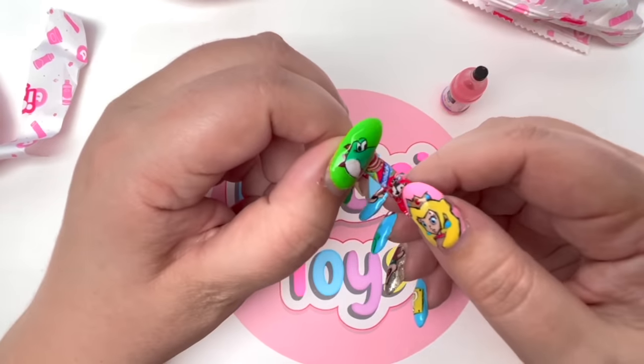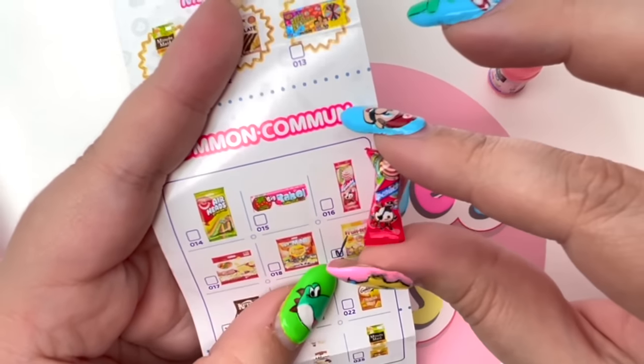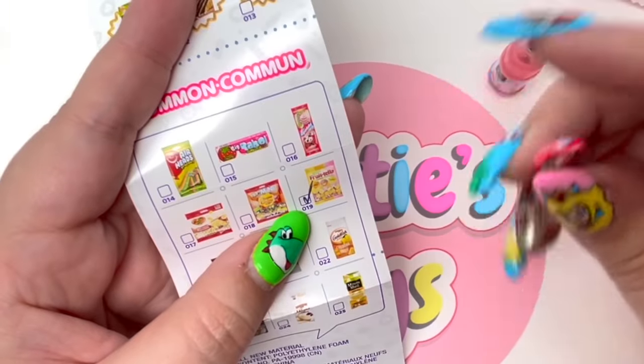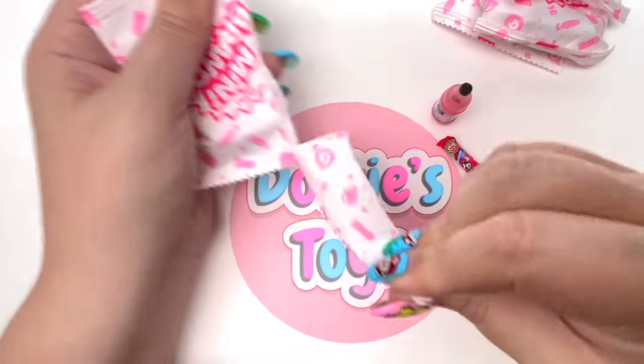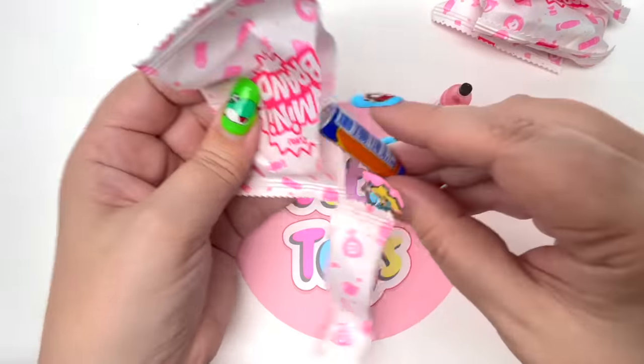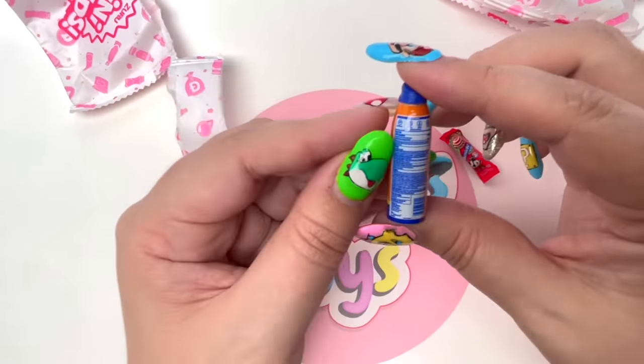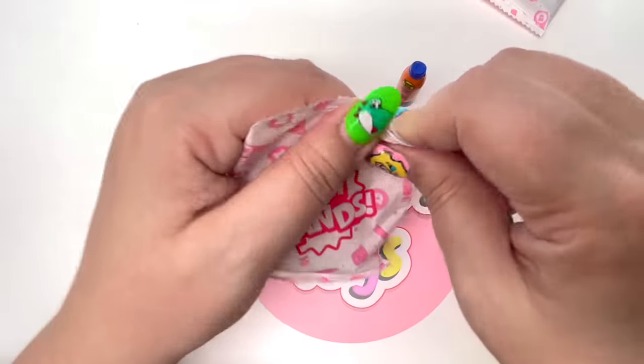What is this? So I have really good vision, you guys, and I cannot read that small. I'm not sure what it is, but if you know what it is, kindly let me know down in the comments. All right, next we have, all right! So this is the suntan lotion that was our freebie on the front. All right, here we go.